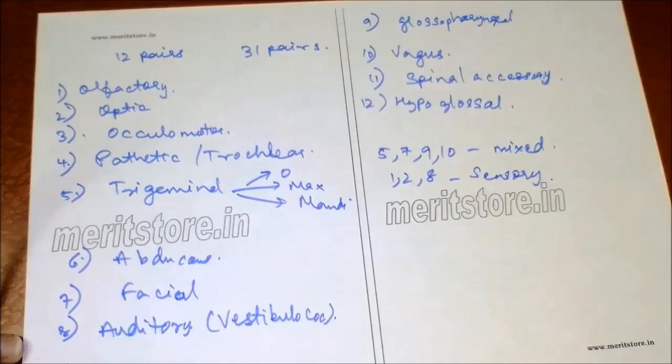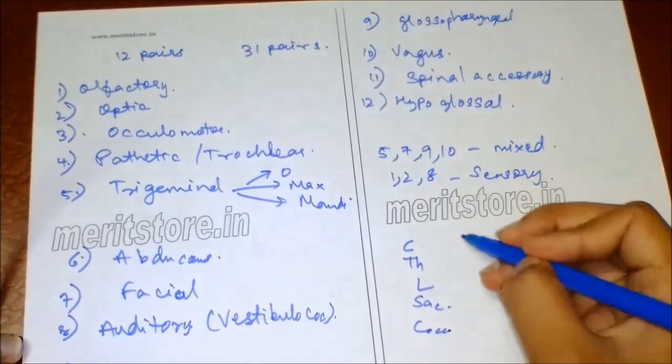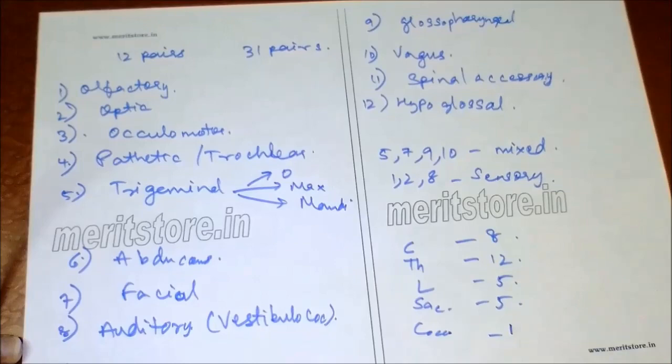And spinal nerves are cervical, thoracic, lumbar, sacral and coccygeal. Of which cervical has 8 pairs in the neck, thoracic has 12 pairs, lumbar has 5, sacral has 5, and coccygeal is 1 pair of nerves.